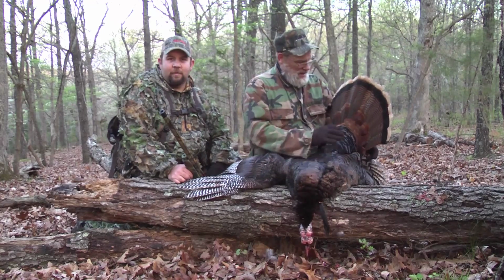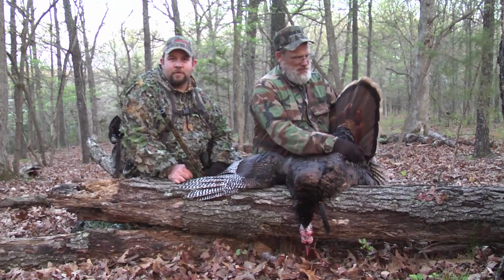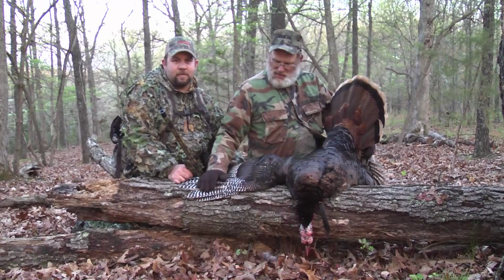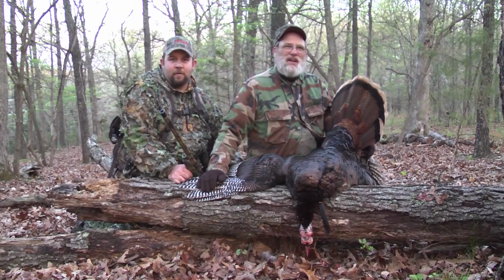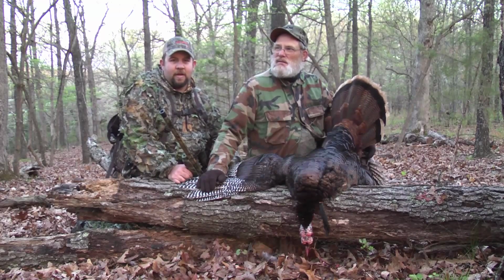Pretty morning. Pretty windy, but outside of that, it's pretty. We're going to go try to see if we can round up another in here just in a little bit. They're not gobbling very good this morning for some reason. But this one here, he was tearing it up.